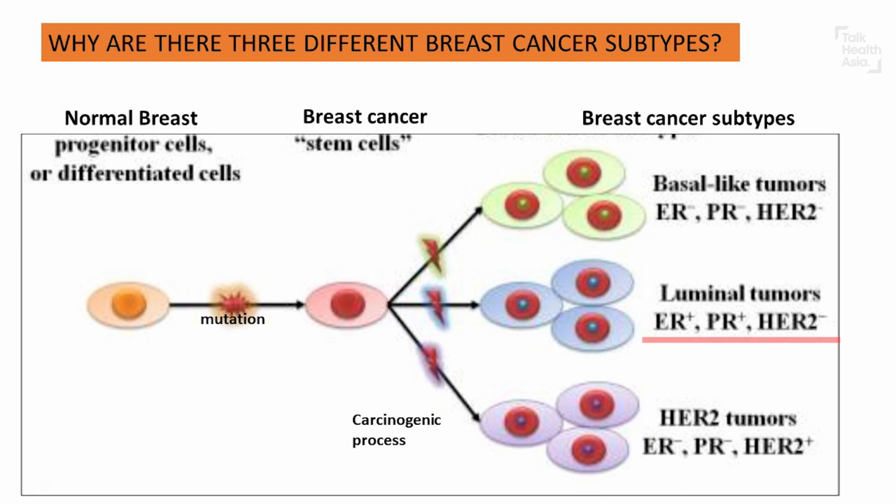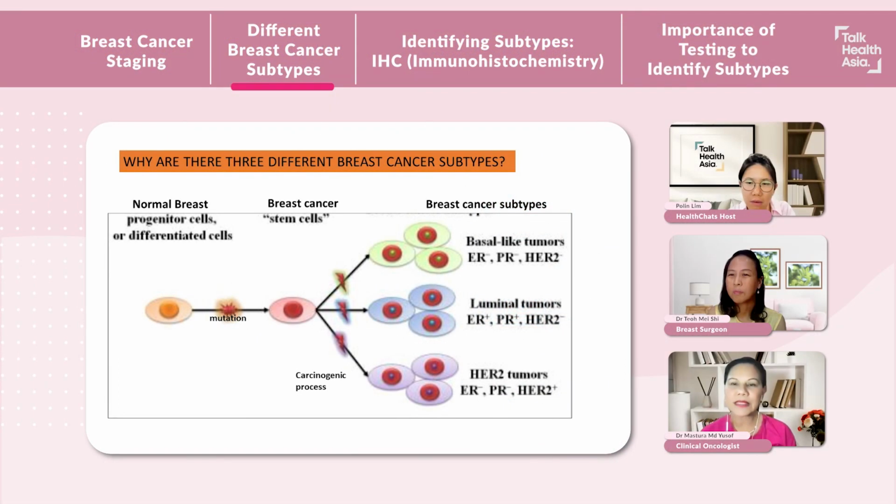The second group is the HER2 positive, human epidermal receptor 2 positive. So this cancer involves about 1 out of 4 patients with breast cancer. This cancer means that the HER2 molecule, which is on the surface of the cell, is a bit more than usual in number. Because it's more than usual, it causes this aggressiveness in its behavior.